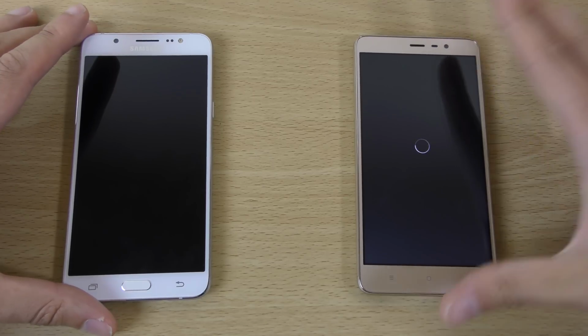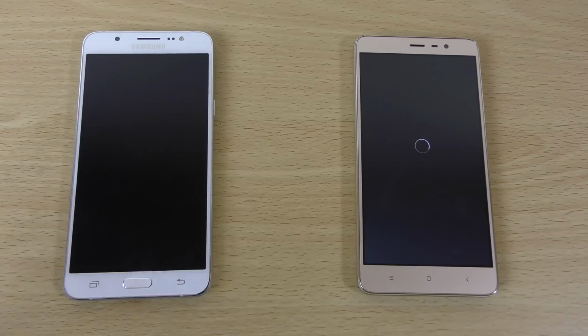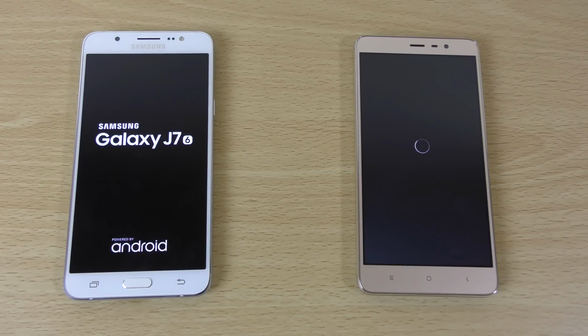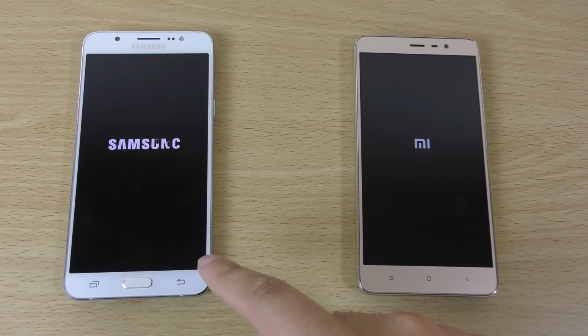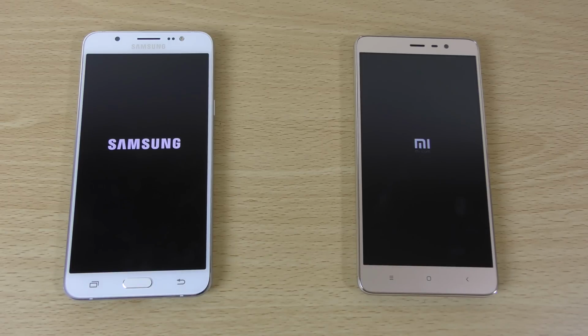Did a camera test as well to see how they compare there. I think 16 megapixel with the Redmi Note 3 Pro, which we do have. Snapdragon 650, Exynos 8870, I think. So that, from what I've seen, is quite a competent processor, but nothing special. Both of these are 2 gigs of RAM.